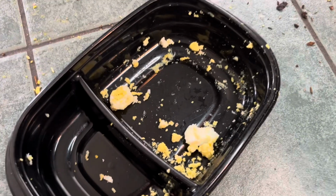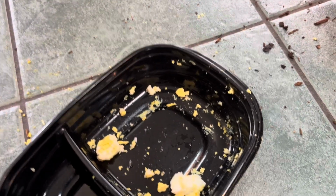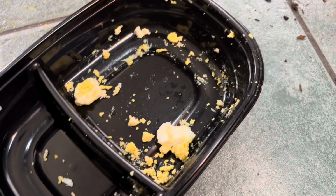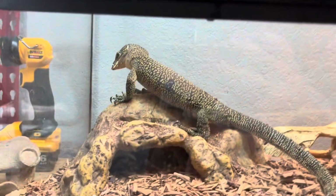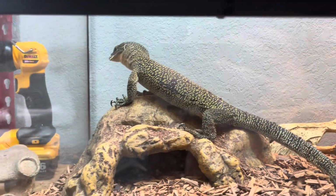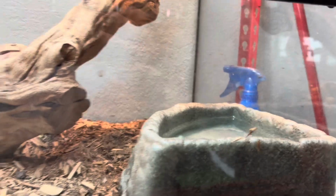While I'm trying to stop the dog from eating the rest of it, this is how much Turbo ate of that hard-boiled egg. Almost the whole entire thing, like I said earlier, which is actually pretty interesting, that a smaller lizard ate a whole entire egg, which is pretty cool. She's up here finishing up whatever she has in her mouth, and she'll probably go over to the water to help digest it. But while she's taken care of, let's get on to the next animal.